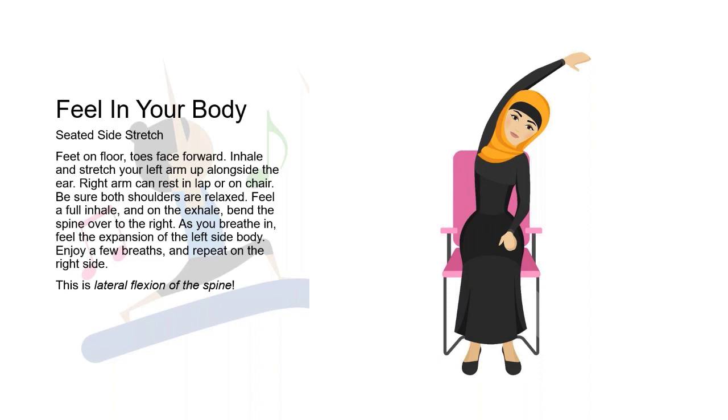So feel an exhale and then a full inhale here, spine is tall, and on the next exhale, we'll stretch our spine over to the right. We're feeling a nice opening, a nice stretch along that left side body. Only go as far as feels good to you. There should be no sensations of pain.